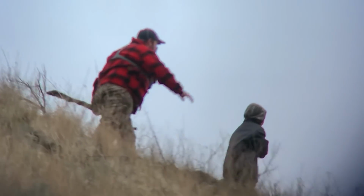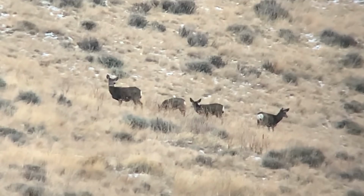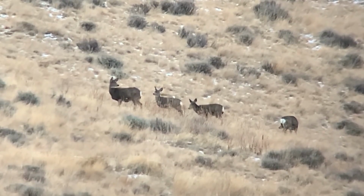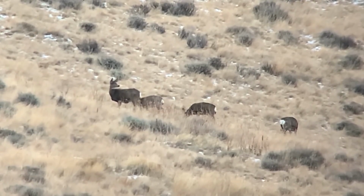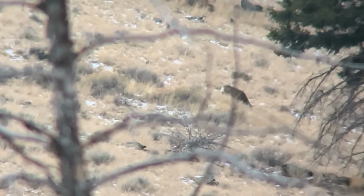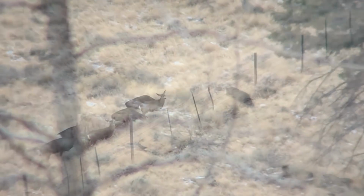It was a youth that harvested the buck, and we were happy for him. We had spotted other deer further up the canyon, so we just headed on up the road to go get a better look at them. We watched several does, but didn't end up finding anything with antlers. Back in the truck, we headed further on up the road. So far, we were pretty happy with all the deer we'd seen in such a short time.